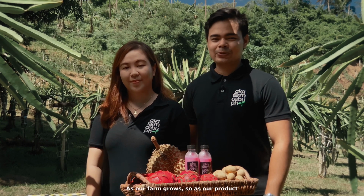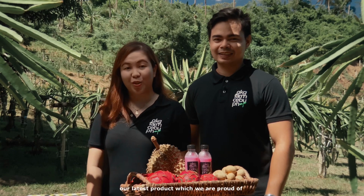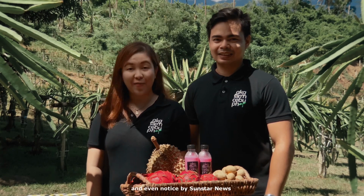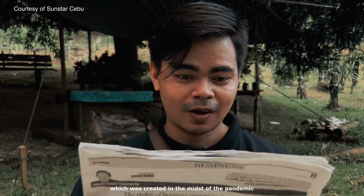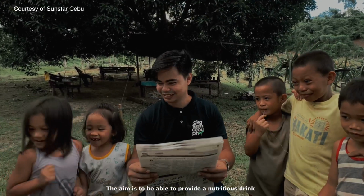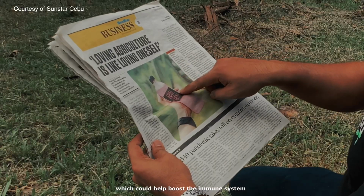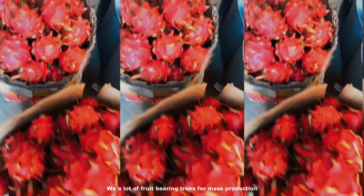As our farm grows, so do our products. Our latest product, which we are proud of and which was even noticed by Sunstar News, is our dragon fruit milkshake, which was created in the midst of the pandemic. The aim is to be able to provide a nutritious drink which could help boost the immune system. We have a lot of fruit-bearing trees for mass production.